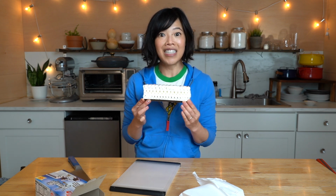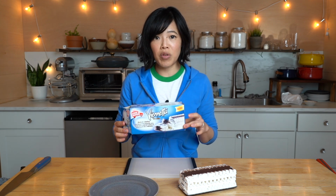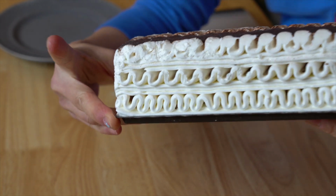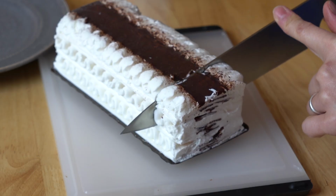Those little ripples. So I have to confess, when I saw this packaging, I was a little concerned that my Viennetta experience wasn't going to be as elevated as I remember. But based on this beautiful gestalt, it looks just like I remember. Oof, that looks good.